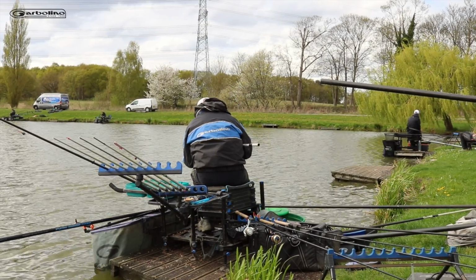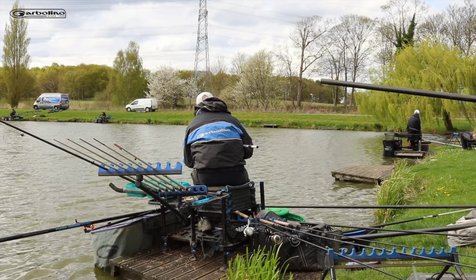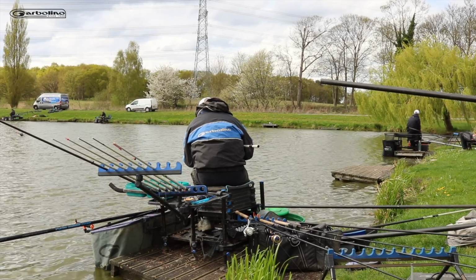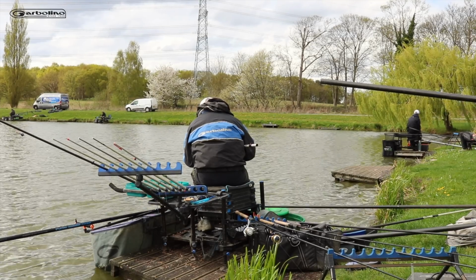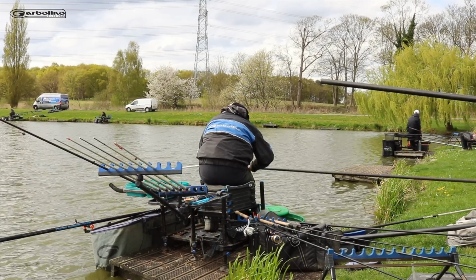I like 2 pieces of corn because it's quite a heavy bait and doesn't get blown about as much. I don't think there's a massive amount of fish in there, but I've had a bite in the swell, so.